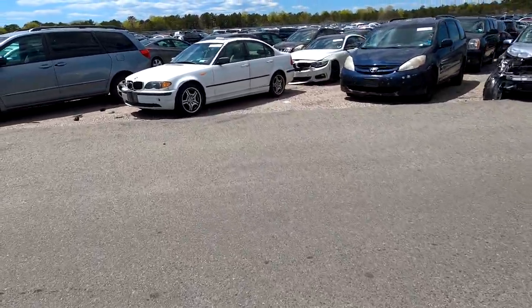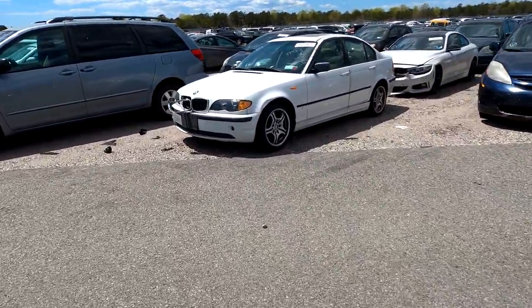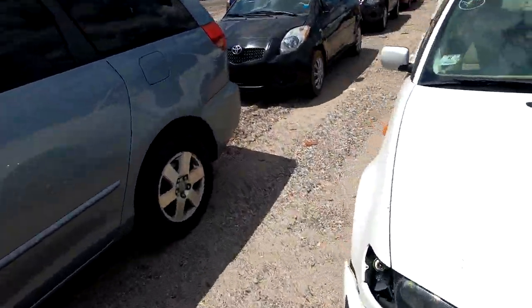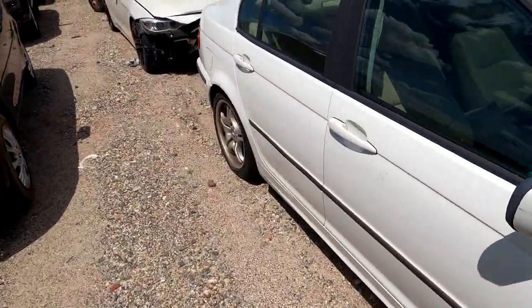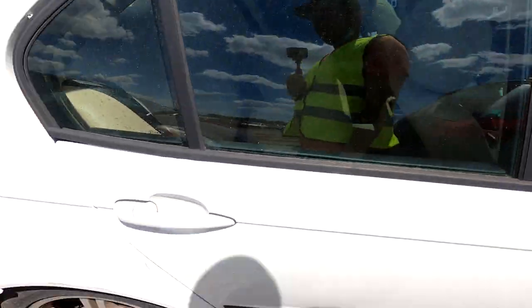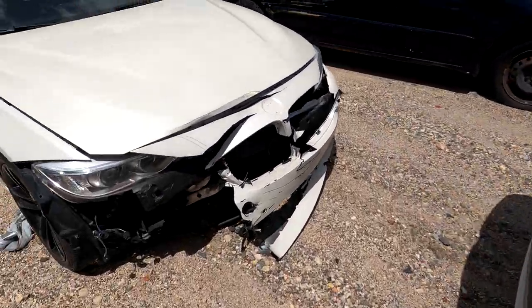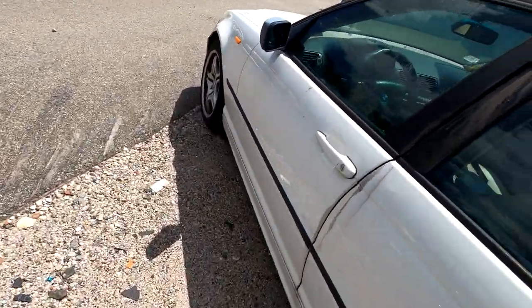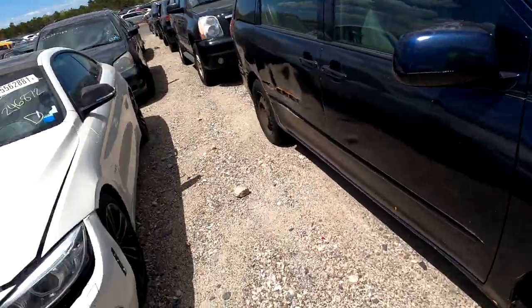So we got a white E46 right here. I like the M Sport kind of wheels. No sport seats in here. It's locked. What's this? M4? Dang, somebody locked the doors.